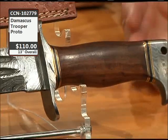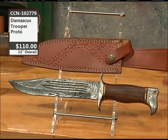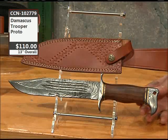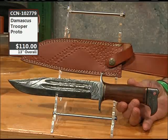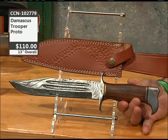Keep the blades oiled, please. You really, really need to do that. If you're new to any of the Damascus steel, keep it oiled. Try to use nothing that has any type of water base to it. There's a place for a lanyard. I just saw that.